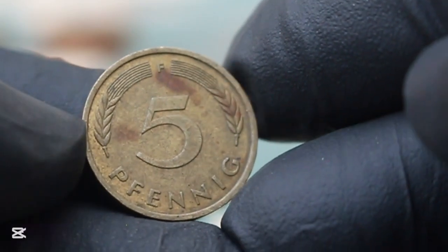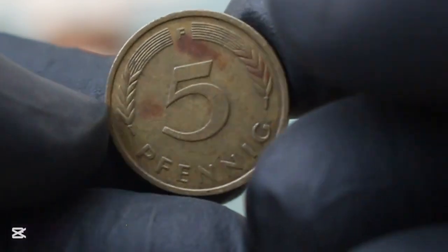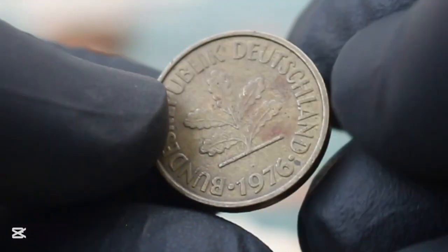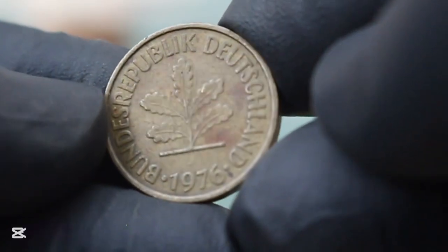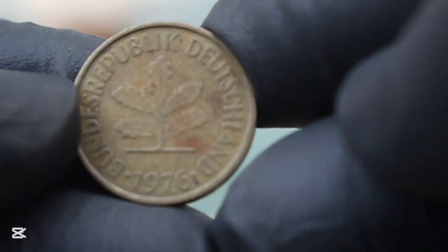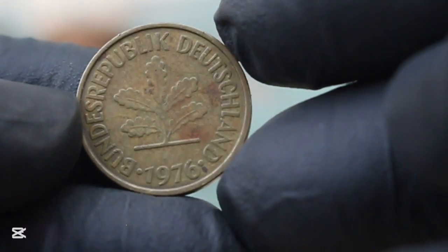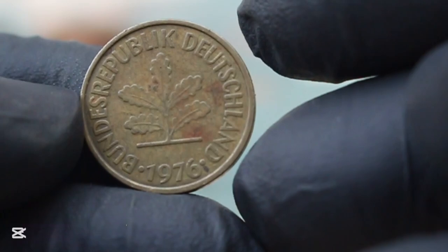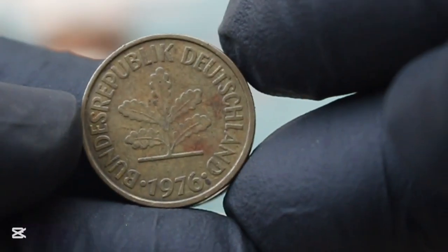While it may not quite reach the astronomical values of some rarer coins, its worth is steadily climbing, with auction estimates ranging anywhere from $15,000 to $20,000, depending on its condition and the buyer's willingness to pay for the historical context and rarity. First, let's delve into the background of the coin itself. The 5 Pfennig coin was first introduced in the early 20th century, and it remained in circulation throughout the years as part of the German currency system.